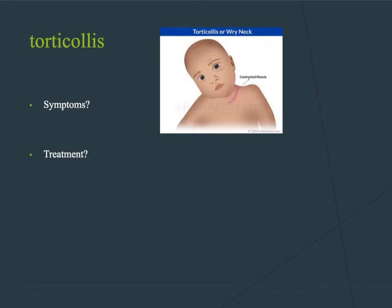Torticollis is poor neck movement and range of motion. This could be due to plagiocephaly or asymmetric cranial molding. The sternocleidomastoid muscle tightens on the preferential side, and therefore it holds that head off to the side. So what we need to do is tons of exercise to loosen that tight muscle. We're going to switch the head position during feeding, carrying, and sleeping. Once again, we're going to encourage back to sleep, alternate the head placement, and do those muscle exercises.